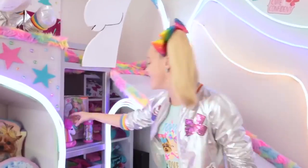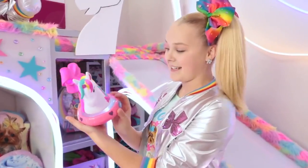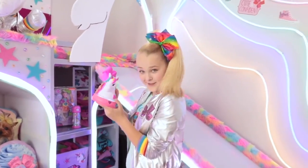Then up here, you got this super cute nightlight. I have 3 of these out in my room right now, but it's a nightlight, and it's available at Target, and it's the cutest little thing ever because it's the unicorn.